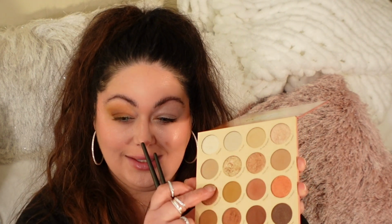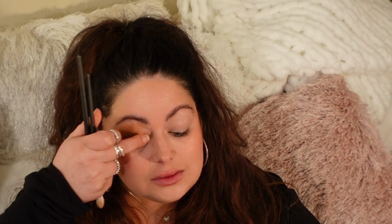All right, now I'm gonna go in with Warm Haze. And we're really hoping that we see the duochromeness of the shade on the lid. I'm hoping it'll show up. It shows up on the finger. I wish it would show up. All right, now I'm going to just do the other side, clean things up, put the rest of my makeup on, and we'll be back for our final thoughts on this new ColourPop Golden Hour palette.